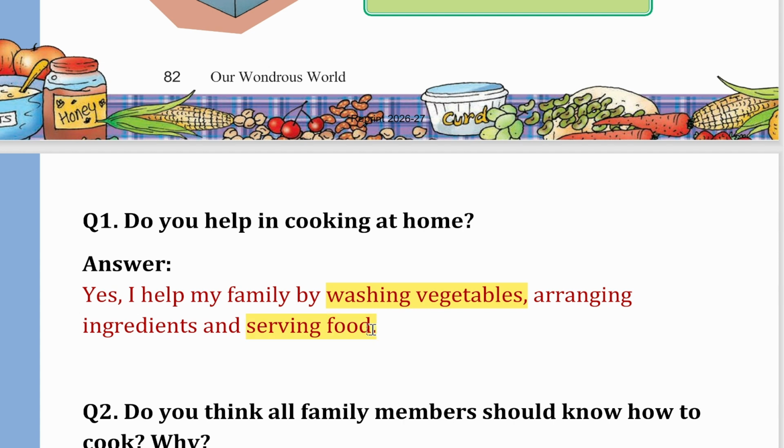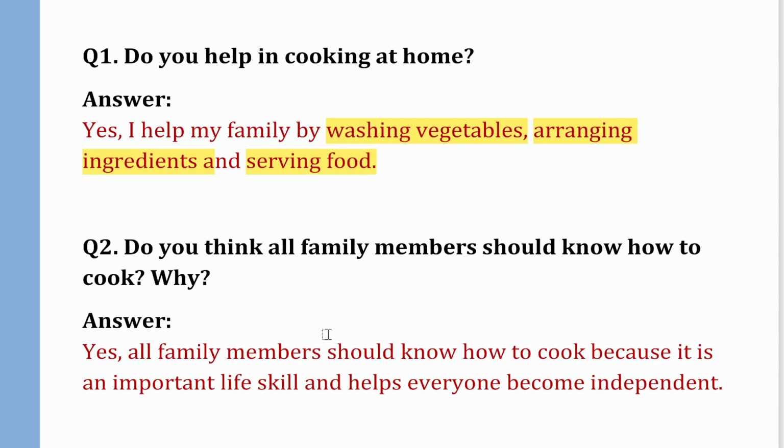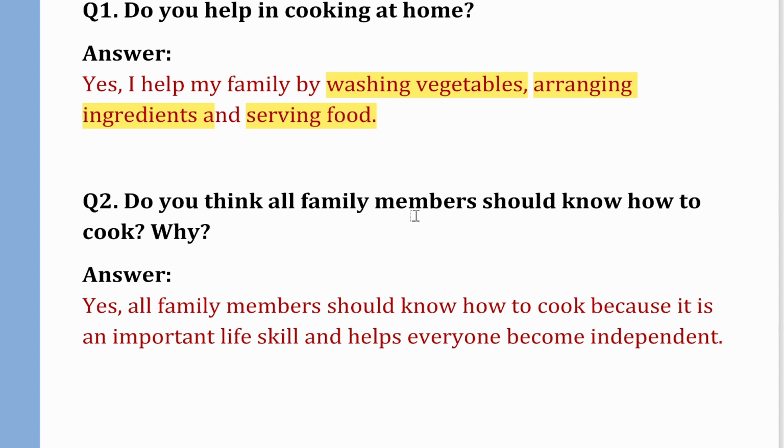ना food serve कर सकते हो. And arranging the ingredients. So this way you can help in the kitchen. ठीक है? Next, do you think all family members should know how to cook and why?